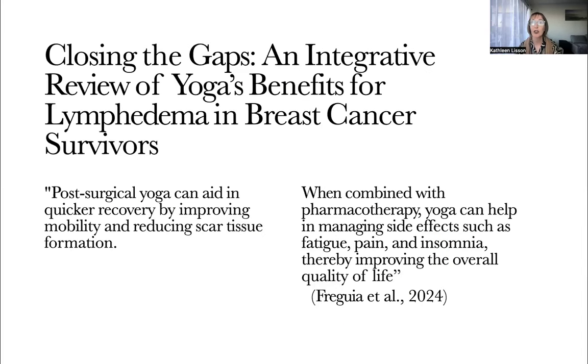And I found some really good information on that as well. This research article from 2024 said post-surgical yoga can aid in quicker recovery by improving mobility and reducing scar tissue formation. Now, obviously, this is not someone going for their hour-long yoga class 2 days after they had their mastectomy, but when combined with pharmacotherapy, yoga can help in managing side effects such as fatigue, pain, and insomnia, which can improve our clients' overall quality of life.